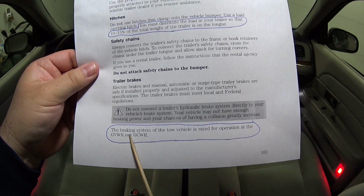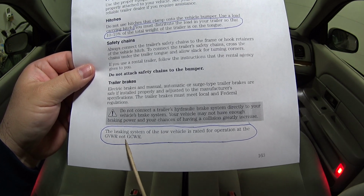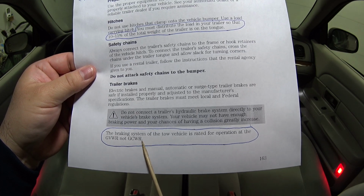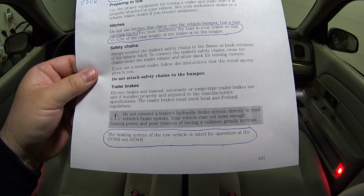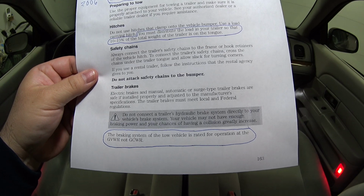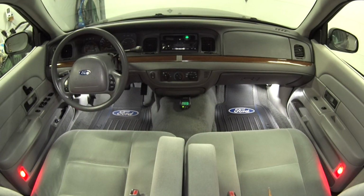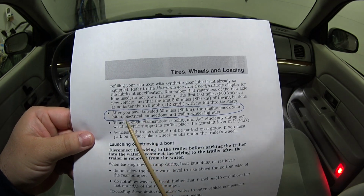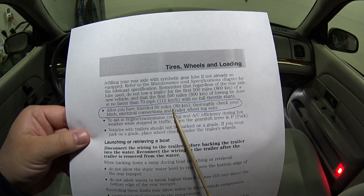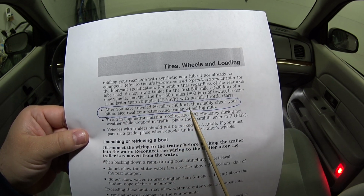And down here, here's another little disclaimer. It says the braking system of the tow vehicle is rated for operation at the gross vehicle weight rating, not gross combined vehicle weight rating. What that means is they're trying to say that the brakes on your Crown Vic are designed to work with a fully loaded car and not with a fully loaded car towing a trailer. So keep that in mind too. And here's another little tip I think is a good idea. It says, after you have traveled 50 miles, thoroughly check your hitch, electrical connections for the brake lights, and trailer wheel lug nuts.